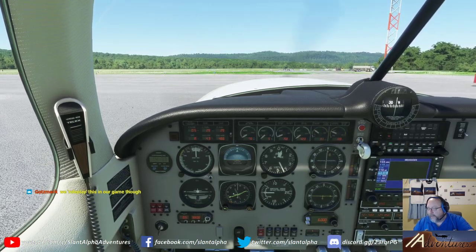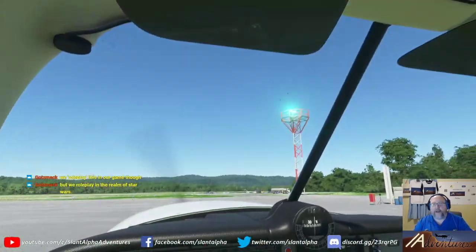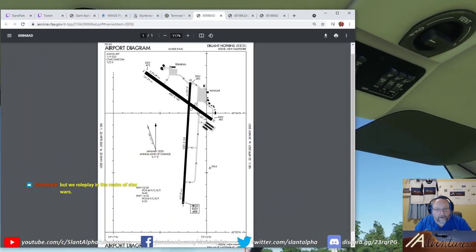I think we're good. We got flaps set to takeoff. Trim is, I have a little down trim in it. I like that. And we'll get the taxi light on, and we'll be ready to go. And the only thing I'm going to do before I turn the taxi light on is I want to kind of get a sense.